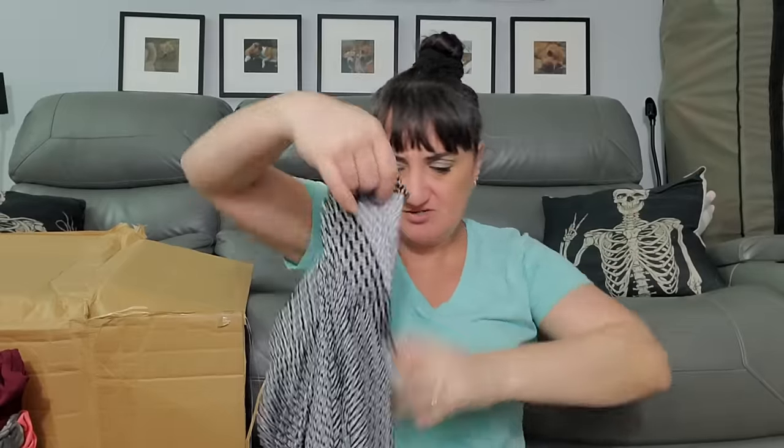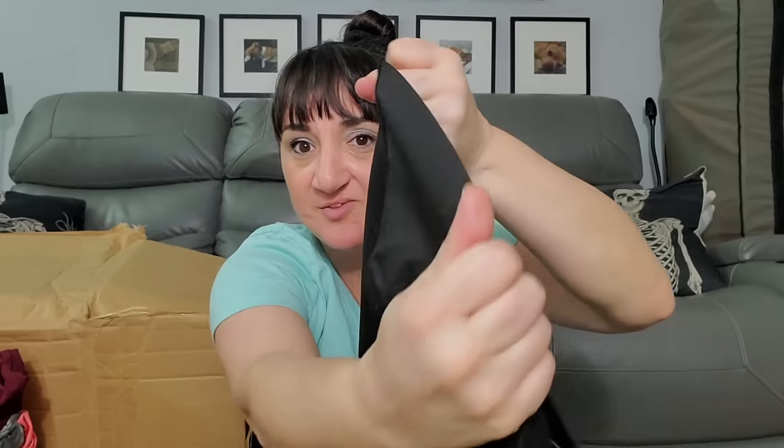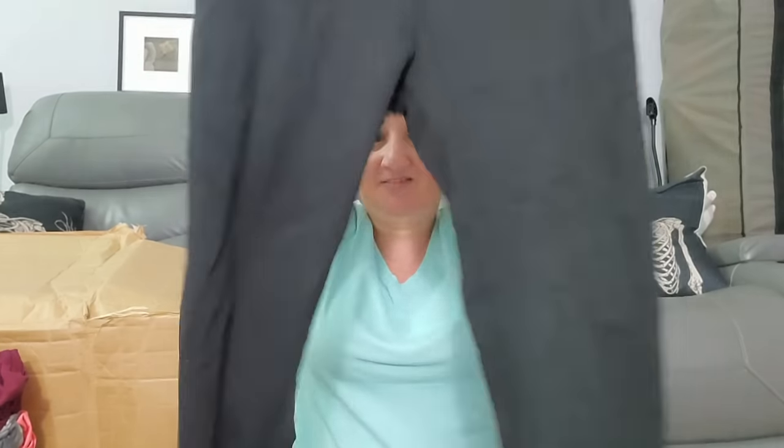$2.99. By New Directions. Petite. Those kind of like pajama pants to me. Might get pajama pants in there too. This right here, $2.99. They are by C. Sono. And they have like elastic on the sides for growth, which is what I feel like now. Growth. Push that over there.